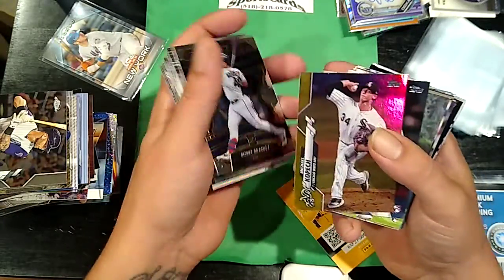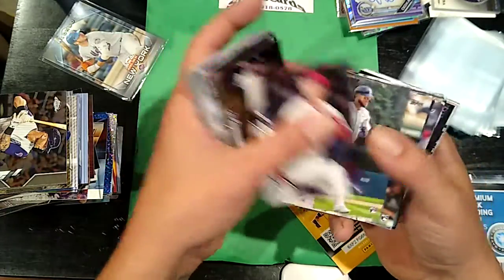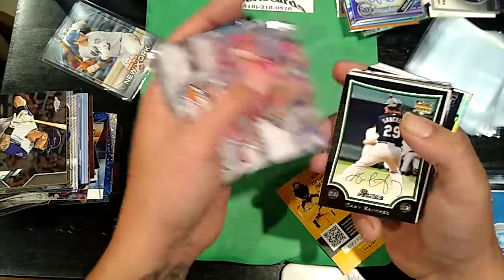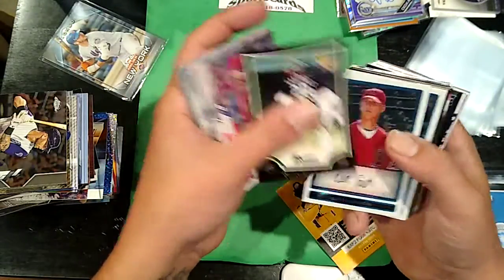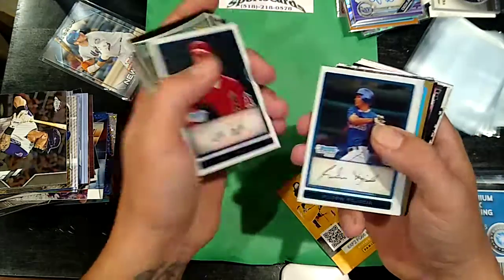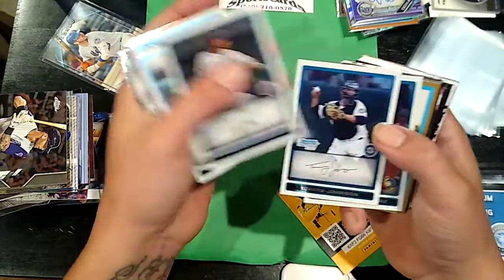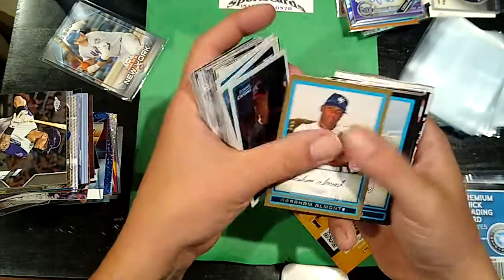Bobby Bradley from Select, Kopech from Topps Series 2. All these are Topps Series 2s, Sheldon Noisy, Gabby Sanchez, Will Smith, Ruben Tejada. Did I call him Auburn Tejada before?